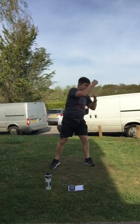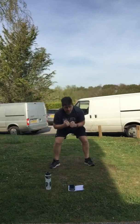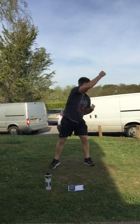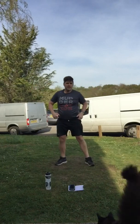Working into the front of the legs. So imagine you're avoiding a punch from one boxer and you're going up to hit somebody else, either side. Nicely done.